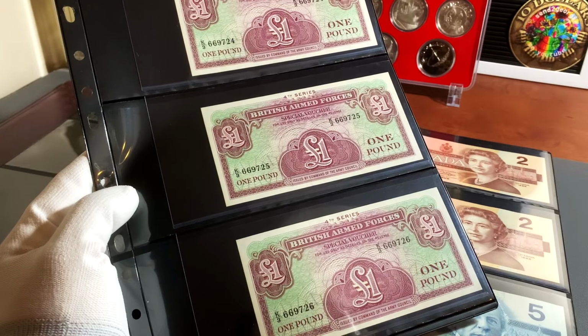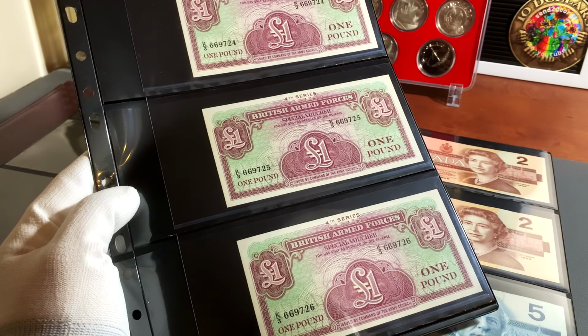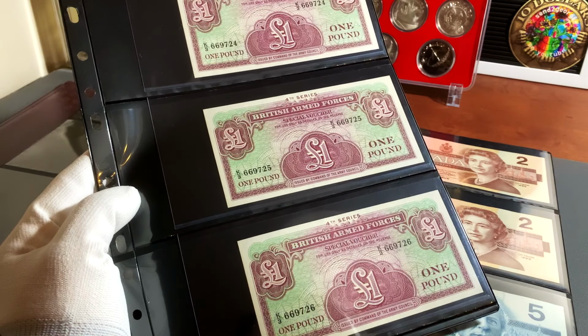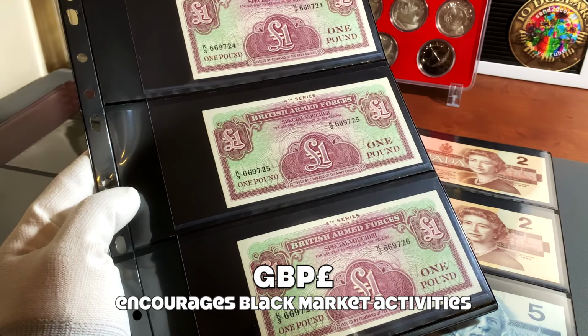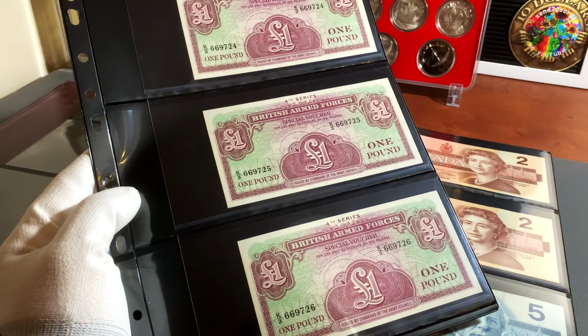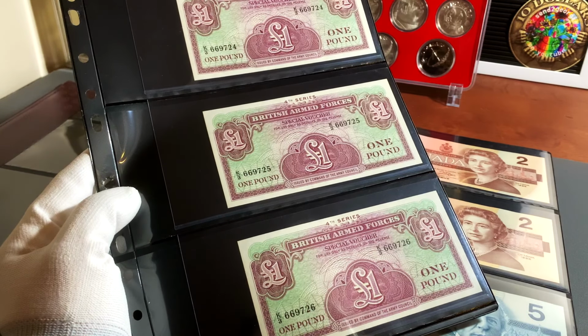The initial use of the British pound sterling by the armed forces resulted in a number of problems. The first being goods intended for the use by the troops were being sold on the black market among the local population at highly inflated prices. That resulted in millions of pounds sterling being lost by taxpayers of Britain.